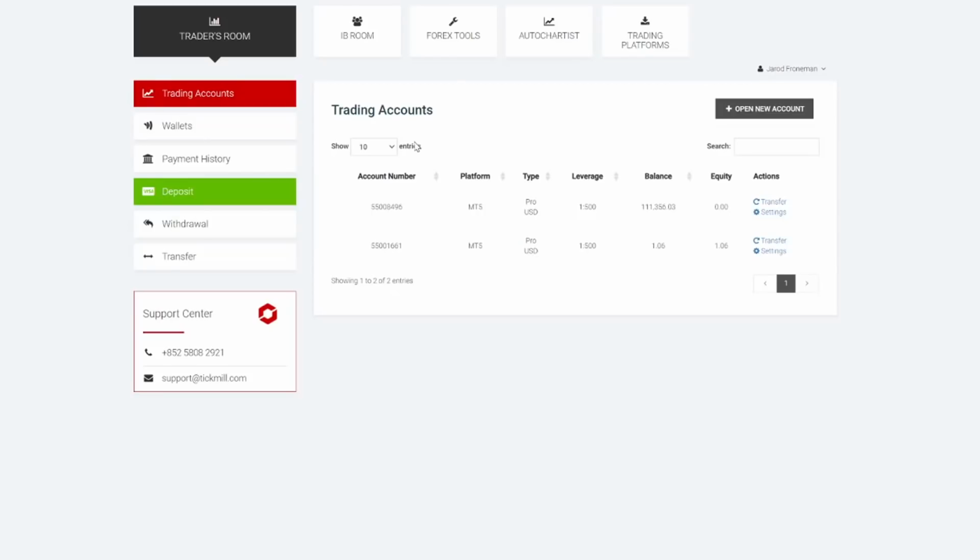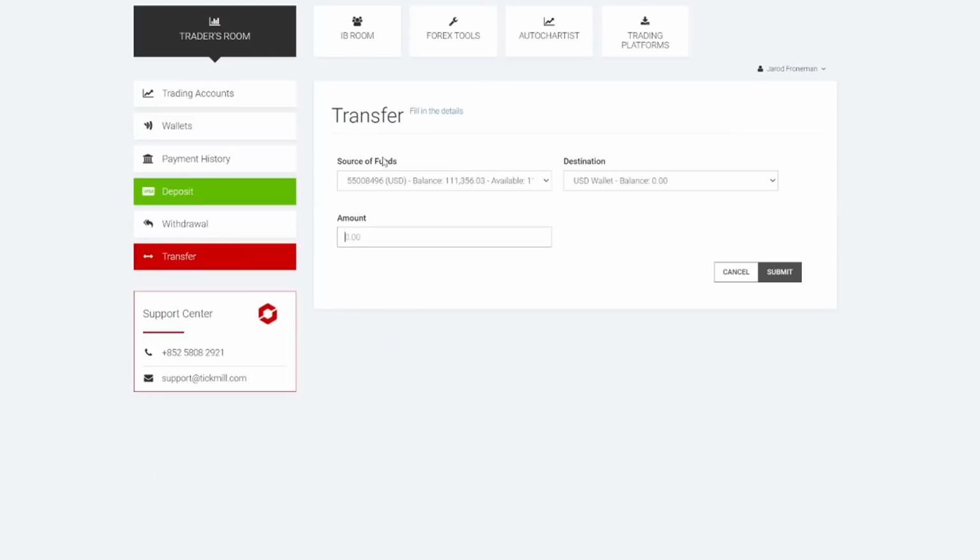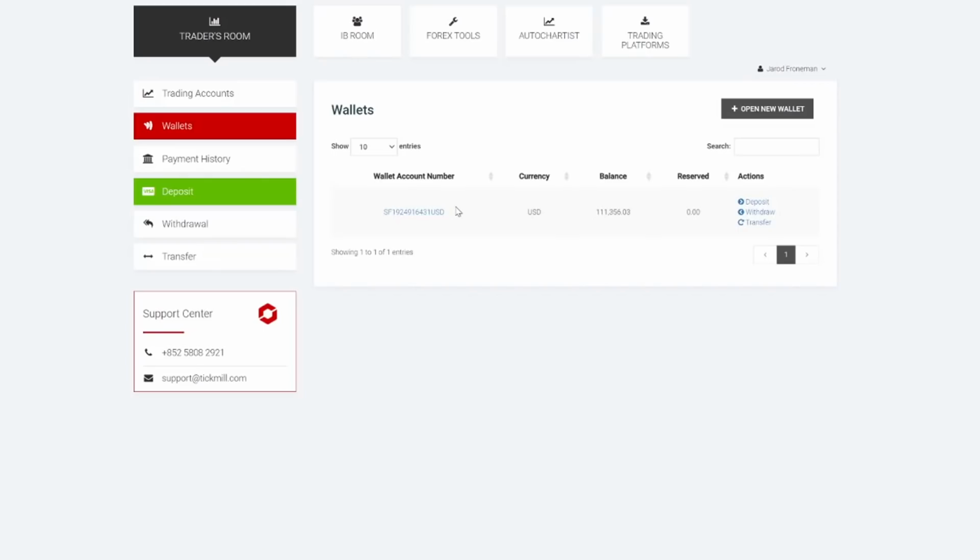To withdraw profits, you come back to your Tickmill dashboard over here. Here you can see is my live trading account with my balance of now $111,000, which was about $110,000 5 minutes ago. We're going to click on transfer over here, select your source of funds and your destination, your wallet, and type in your amount. So for example, if you want to withdraw $2,000 or $3,000 or the whole $100,000, you can withdraw as much as what's available in your wallet. You click on submit over here and it will now appear under your wallet account number over here.